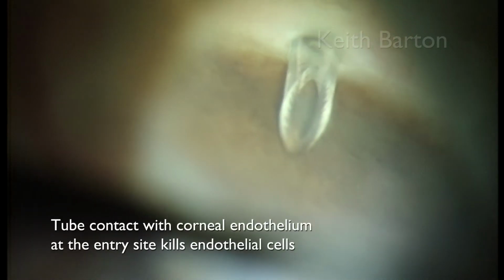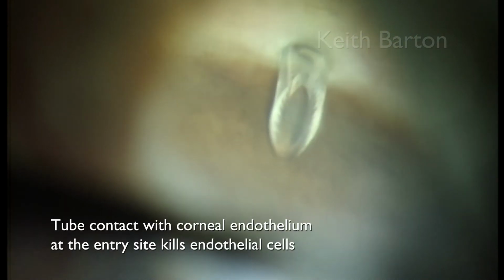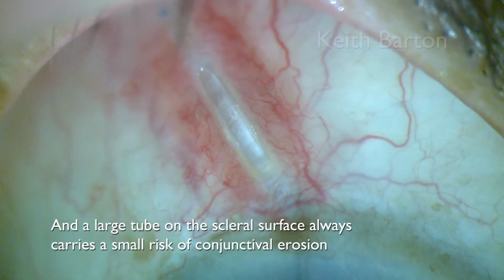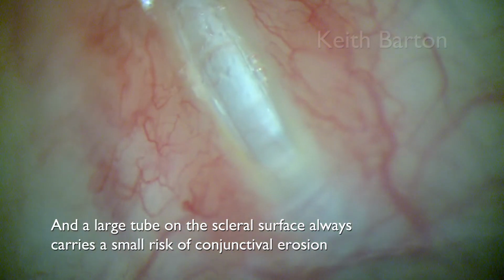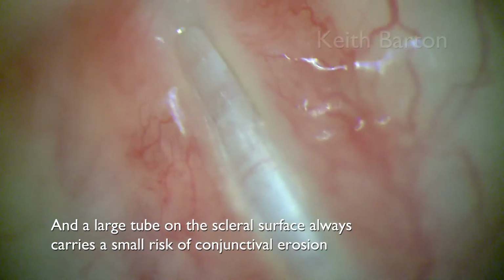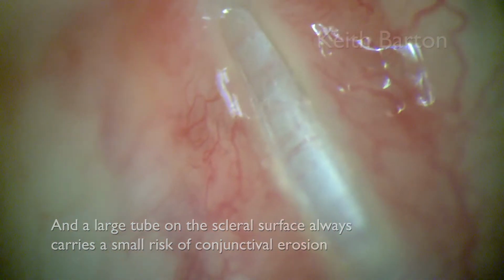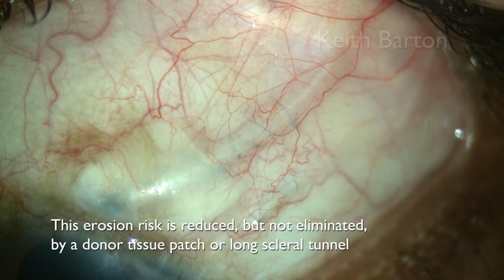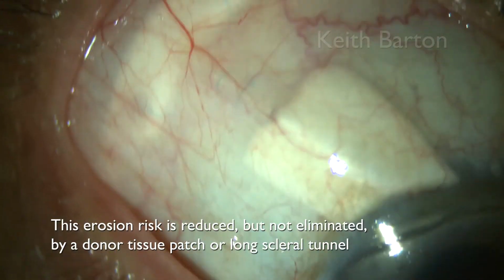Tube contact with corneal endothelium at the entry site can kill endothelial cells. And a large tube on the scleral surface always carries a small risk of conjunctival erosion. This erosion risk is reduced but not eliminated by a donor tissue patch or a long scleral tunnel.